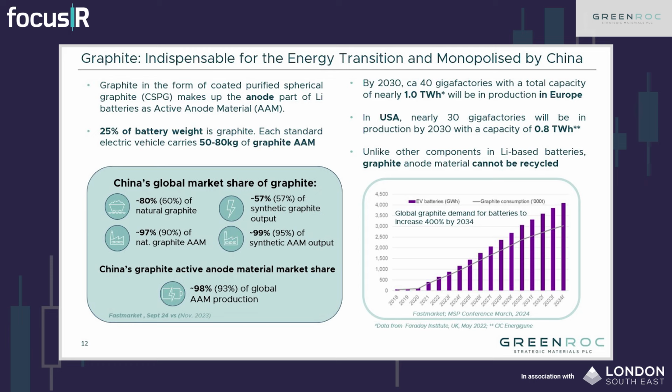Important is also that China has a dominance in the production of graphite and also the manufacturing of active anode material, to a degree that today we are seeing an 80% share. China has an 80% share of the production of natural flake graphite. It has a 97% share of the world market for natural graphite active anode material, which is our end product. And across natural flake graphite, active anode material, and synthetic graphite material, they are sitting on nearly 100%, 98% of the global production.